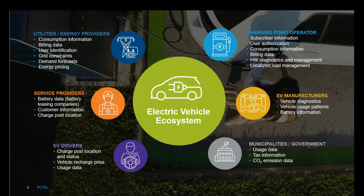Thank you, Mattias. Still have some really good questions coming in. Next question. What are the usual wireless technologies supported by these chargers? It's mostly LTE that's being used. In some applications it is also Wi-Fi, but those two are the main ones actually.